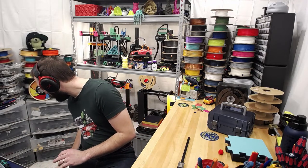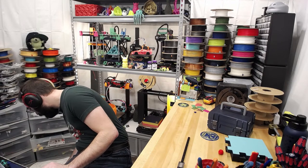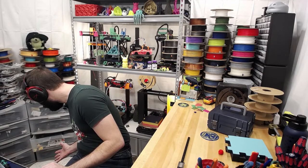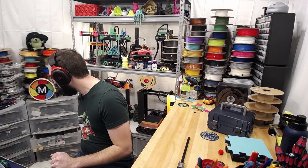Hi. It was cuter when you were on the floor rolling around. Can you do that again? I need views. Oh, wow, you're covered in... Seriously, I just bought this carpet. I literally unrolled this. It's already covered in filament scraps, like, already.